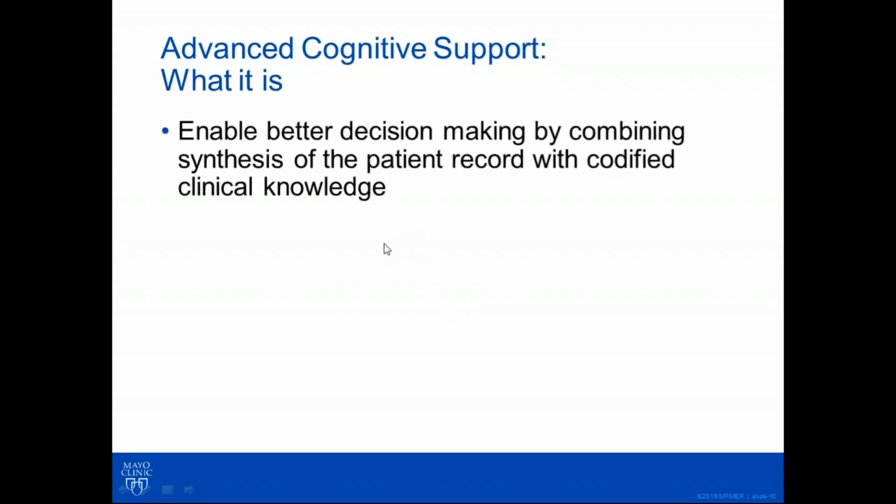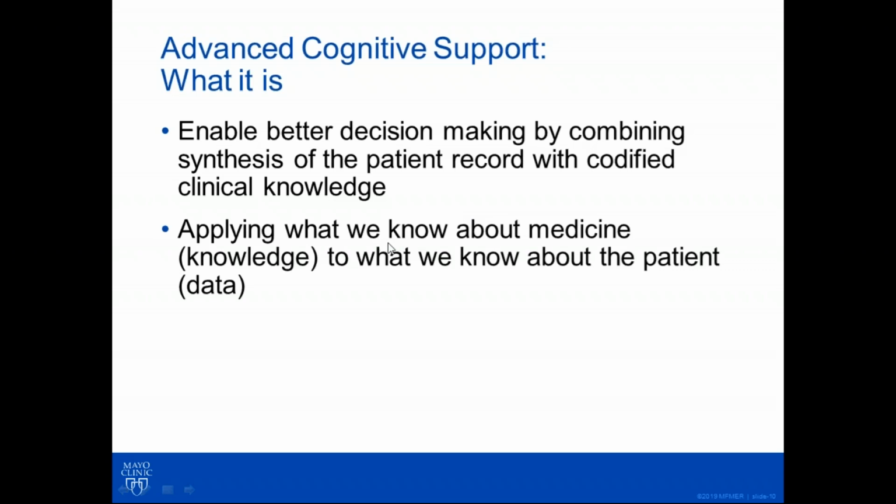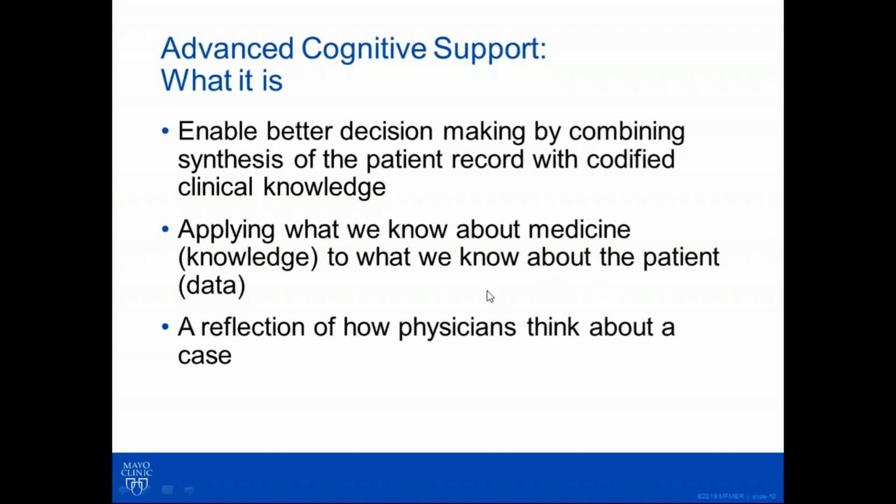So then the last example is the one that I'm going to dig into a little bit more, because it's non-traditional decision support. It's more cognitive support, and we call it advanced cognitive support. And what we're trying to do is enable better decision-making by combining a synthesis of the patient record with the codified clinical knowledge that's in the BPM Plus models. And what we really want to do is to apply what we know about medicine, which is the knowledge, to what we know about the patient, which is the data. We're bringing together those two worlds. And we're doing it in a way that reflects how physicians think about a case.